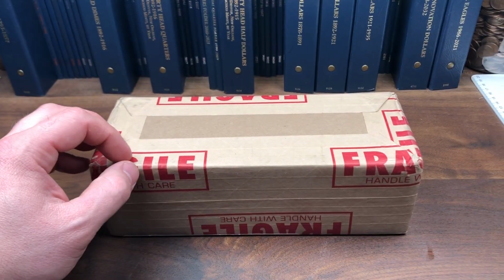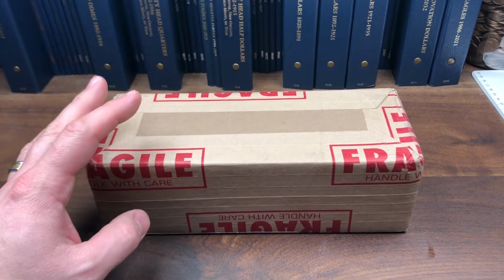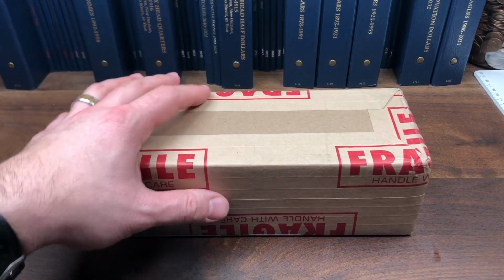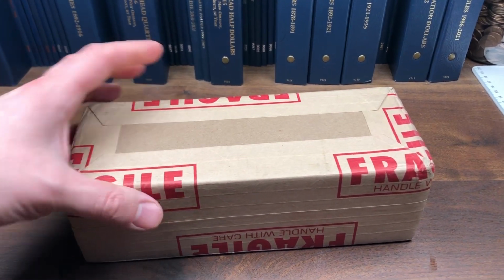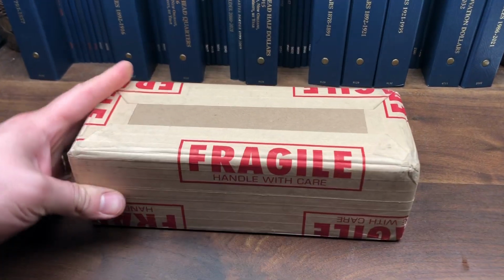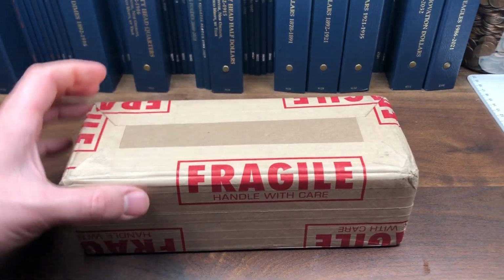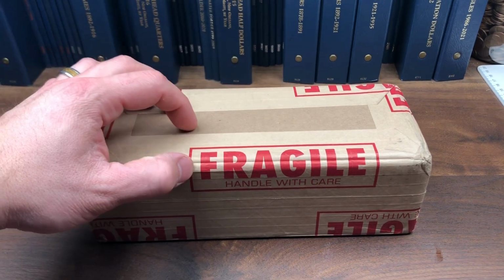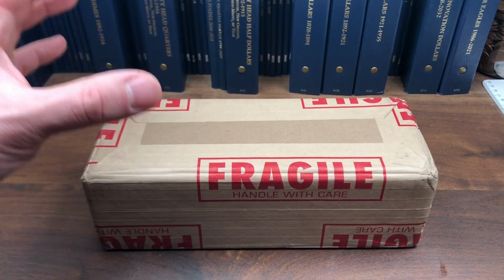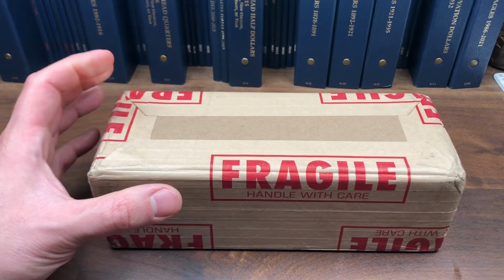Now, in here should be a total of 9 coins, 4 pennies, 1 Clad Kennedy, and 4 ASEs that I submitted for grading. Now, I have not looked at the grades on my online account. I have not opened this box yet. What I'm going to do right now is open the box, get all of my paperwork and identifying materials out of the way, and we're going to go through and see what kind of grades we've gotten on the coins.